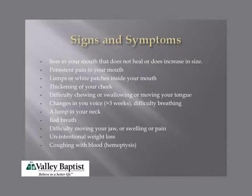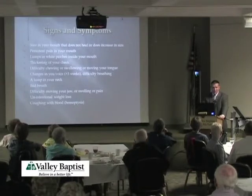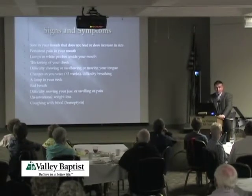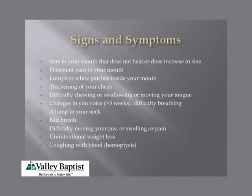Persistent pain in your mouth, or when you swallow and it shoots into your ear. Those types of symptoms you need to pay attention to. Again, in 85 to 90% of cases, it's not going to be that, but it needs to be checked out. Difficulty chewing or swallowing or moving your tongue. Changes in your voice for more than 3 weeks, getting hoarse, or my throat is not the same.